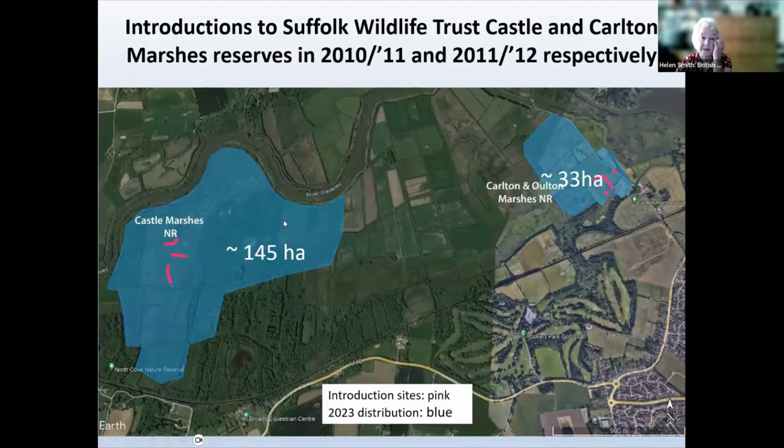So we've now got about 145 hectares of occupied ditches around Castle Marshes, well beyond the reserve boundary now. I haven't looked out to the west to see if they're out there, but that's one for this summer. And a smaller but significant spread at Carlton Marshes, and there's no doubt that these populations are going to meet up, if they haven't already and we haven't detected it, at some point and form a very large area down there.